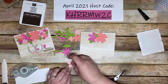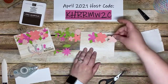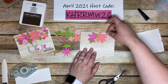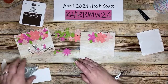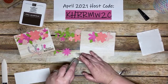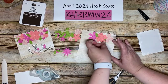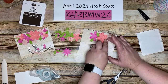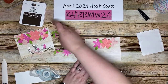Okay, so we're going to stick that there. And we're going to put this one here. We're going to kind of tuck it up underneath like that. Then we're going to take a leaf and we're going to attach it up under it like that. Okay. And a little one here.